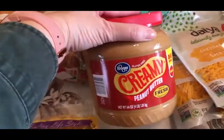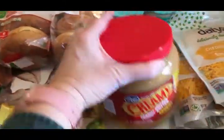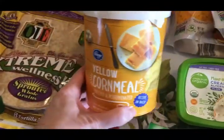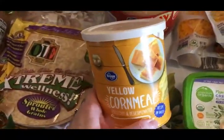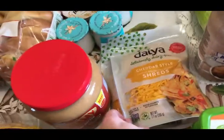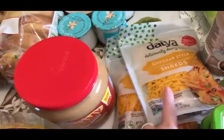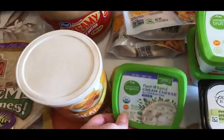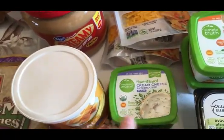I got some more creamy peanut butter. This is to put in our food storage room. Some cornmeal. I went to make cornbread the other day and realized I did not have any cornmeal, so I had to remedy that and ordered some. I got two packages of cheddar-style dairy-free shredded cheese, one thing of cream cheese.